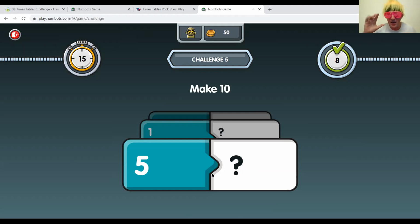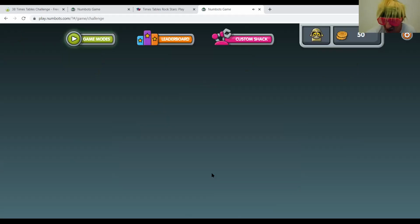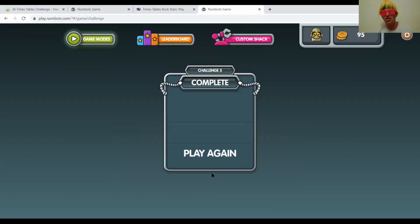Tricky doubling. But we know 1 and 1 is 2, 2 and 2 is 4, 3 and 3 is 6, 4 and 4 is 8, 5 and 5 is 10. Well done, doubling, Reception. Oh, we just had it again. 5 and 5 is 10. 1 and 9 is 10. Oh, just out of time. Really well done, children playing Number Bots.